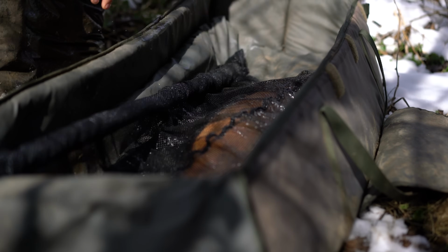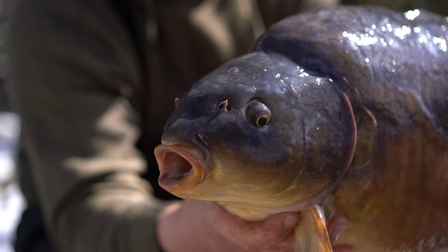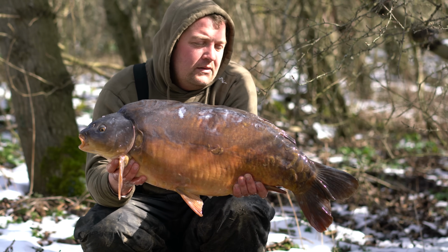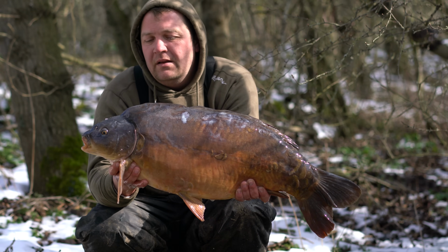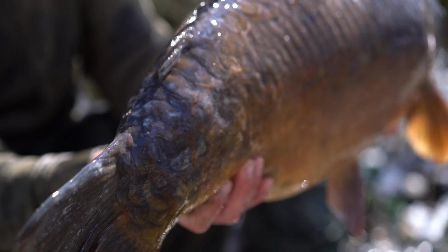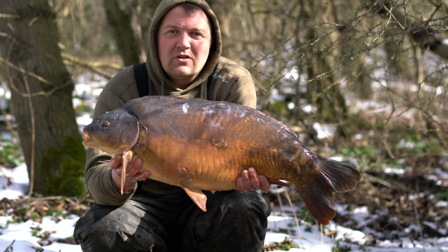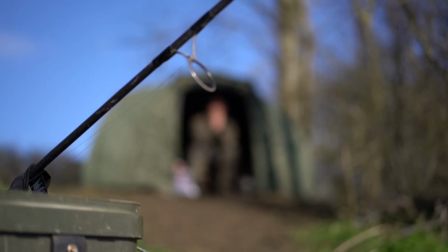As I've just shown, this one came to a change of tactics. The zig's been in the water literally half an hour, and it was away. So chopping and changing definitely was the one. The zig liquid as well just goes to show how powerful it is at bringing really quick bites on these pressured day ticket waters.